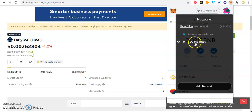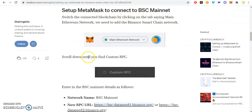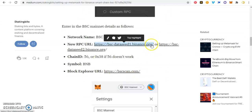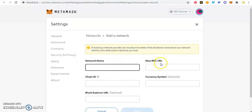To add this, you go to add network, and then this will come up. You have to input all these details, and how I went about that is I found an article online that walks you through it. It's called Set up MetaMask to connect to BSC mainnet, and it gives you step-by-step instructions. You scroll down, find custom RPC, and enter these details. The network name is BSC mainnet. You copy and paste all these details into MetaMask, and then it adds the BSC network to MetaMask.